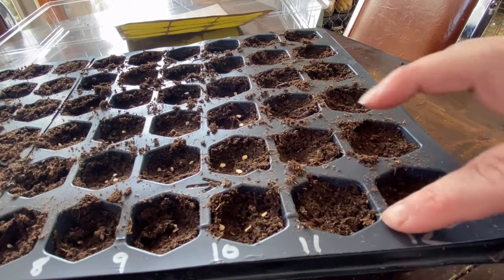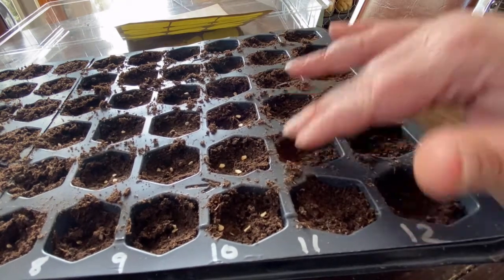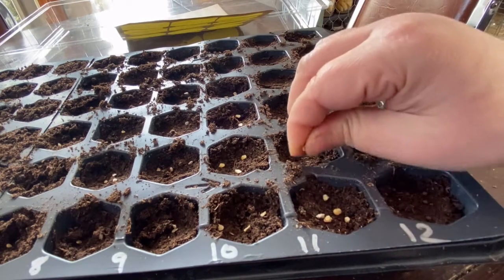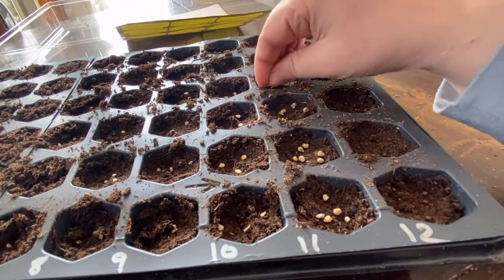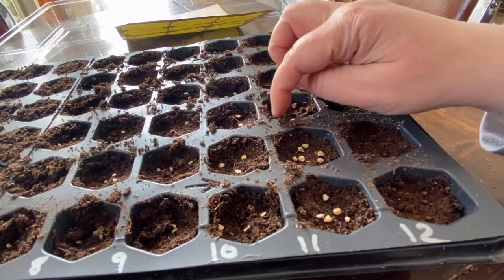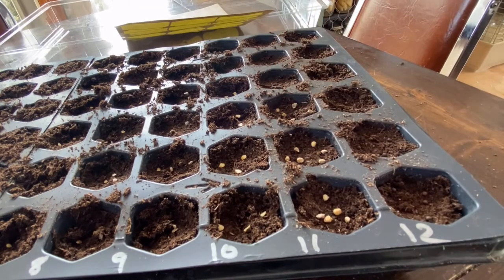Now spinach, I'm going to do half spinach and then half lettuce. Same thing, because these are all going to be potted up. Now the spinach, I'm going to plant these quite heavily in here, like lots of seeds per cell. Now this is a method, not all gardeners do this, but I know several gardeners like this method because it uses less space. It is a little bit of work because you have to tend to them. But I find it's easier this way.